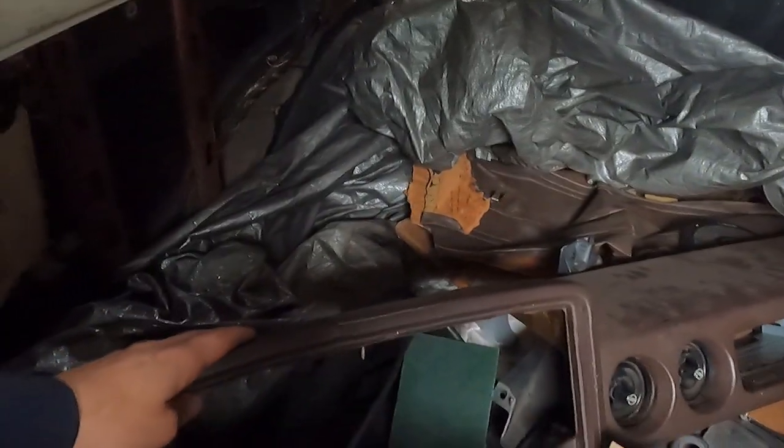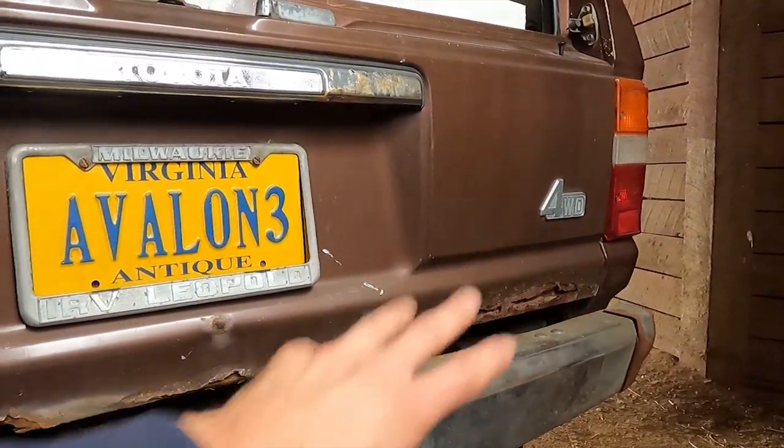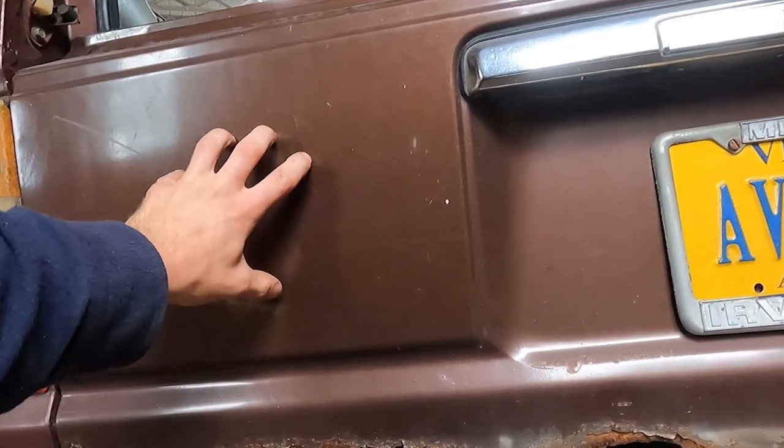Dash is destroyed. You can see it's all cracked. It's pretty normal for a 60 series, but I do have one that's in a little bit better shape. We're gonna replace it with that. All the panels here are taken out, so we're gonna have to find something for that. As you can see, it's all just wrinkled and torn to hell there. The tailgate, that's pretty common on one of these trucks. It's just unfortunate. We might have to find another tailgate eventually.